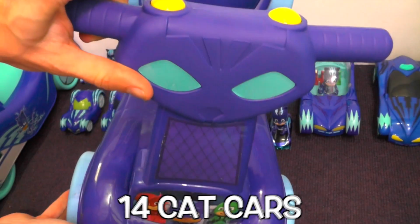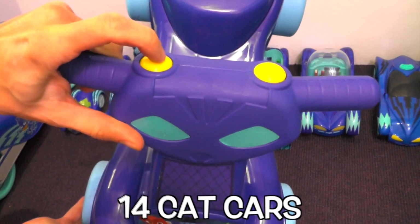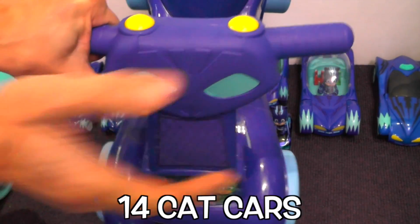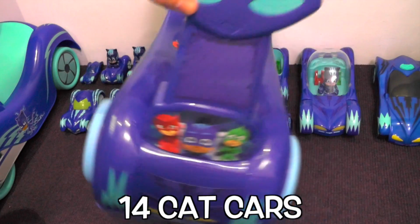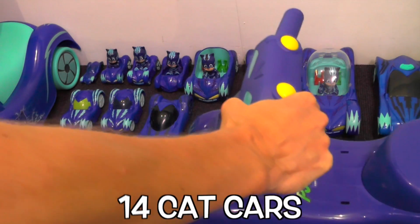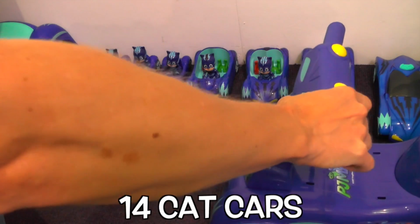Got sound effects on one side, which is nice. And on this side, I think there's the tune. There you go. So you can control whether you want sound effects or the tune, which is pretty nice. I put that there. Ooh.